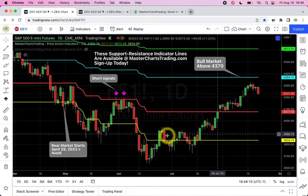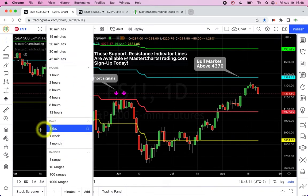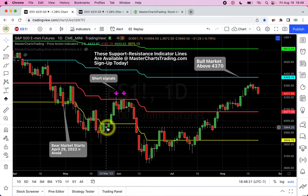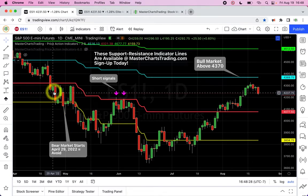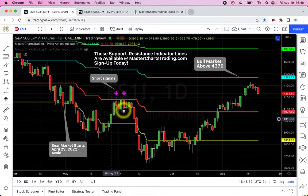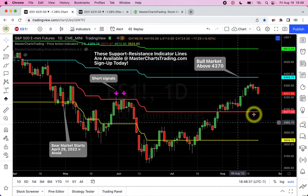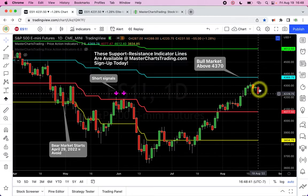Looking at this chart, this is the S&P 500 on the daily time frame. Where I'm hovering, it says 1 day, and it says D right there. What it means is each candlestick, these red or green candlesticks, is a day's worth of activity. So what happened today, for example, is we had a relatively big red candlestick.